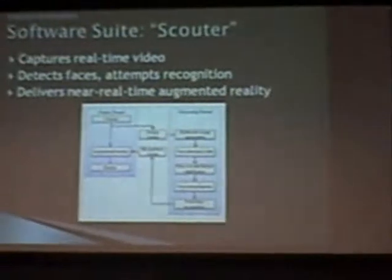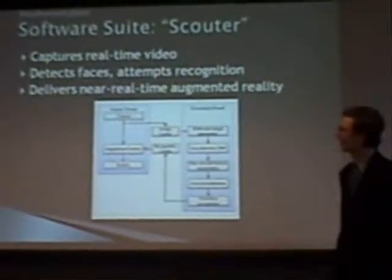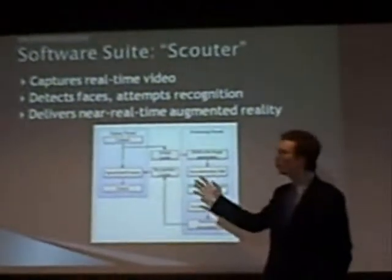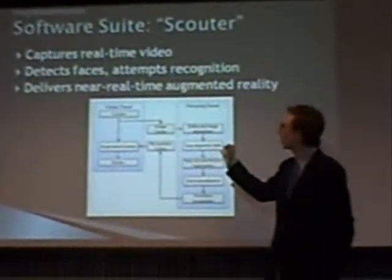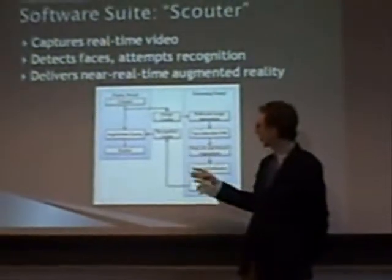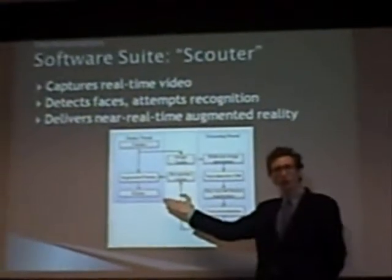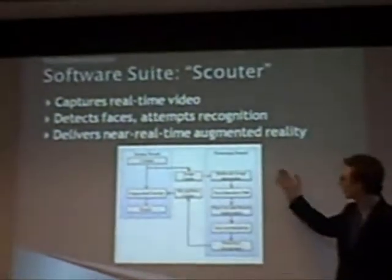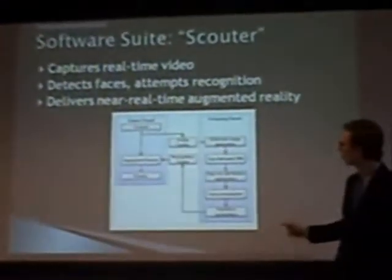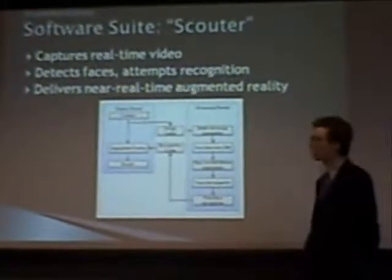The software suite is informally termed Scouter, after a popular Japanese TV show. There are two components. There's a display thread that takes input from the camera, stores the frames, augments them with the latest detections from the processing thread, and displays the frames on the display. And there's a processing thread that performs the full set of image processing techniques that I discussed, including facial detection and recognition.